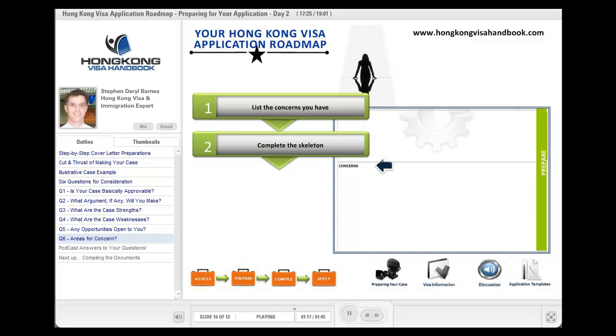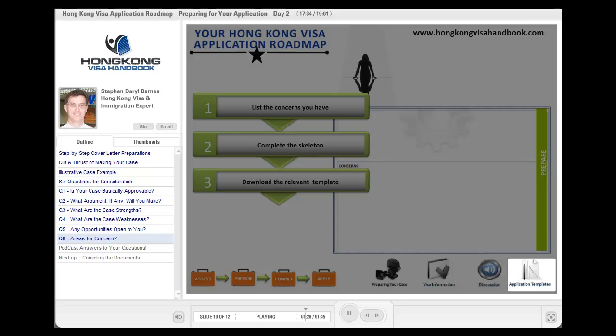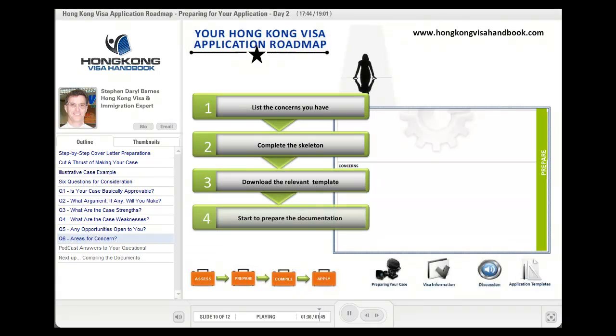So, with all of this information written down in one place, you will now have the skeleton contents of your cover letter. You then go to the relevant section of the Hong Kong Visa Handbook and download our templates to guide you in crafting your supporting cover letter, suitably adapting them to fit the contingencies of your own case circumstances. And finally, you start thinking about the documentation that you're going to need, but that's covered in our next session tomorrow.